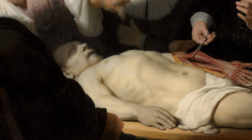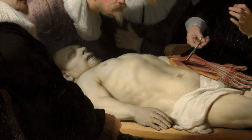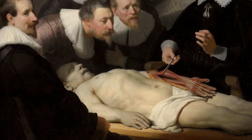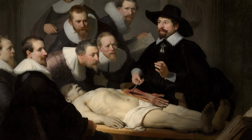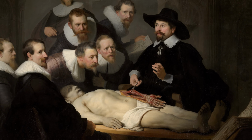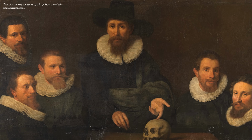There is also a very striking detail in the painting. Rembrandt chose to center the entire scene around the hand of the corpse, the very part of the body with which Kint committed his crime. The hand that once carried out an act of violence now becomes, in front of the surgeons, the main object of scientific study. When Rembrandt painted this work, anatomical portraiture was still a very new genre in painting.